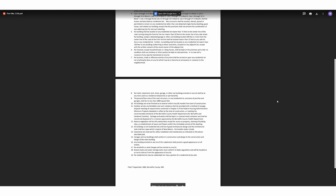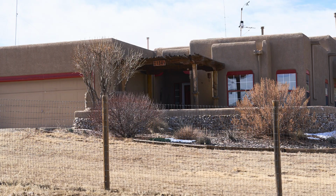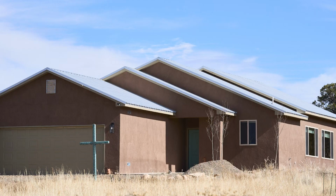One thing I do want to point out to you here is that point number 13, all buildings on all residential lots should be of good architectural design, and the architectural style shall be a type which is typical of New Mexico. Permissible styles include, and then it doesn't say anything. It doesn't tell you what those permissible styles are. Now, as these covenants do not enumerate any sort of architectural control committee, that says to me that nobody's really monitoring that super closely. That being said, again, the home sites that we showed you earlier, just looking at these will give you a sense of certainly what's permissible out there, what you can do, what you can build, etc.